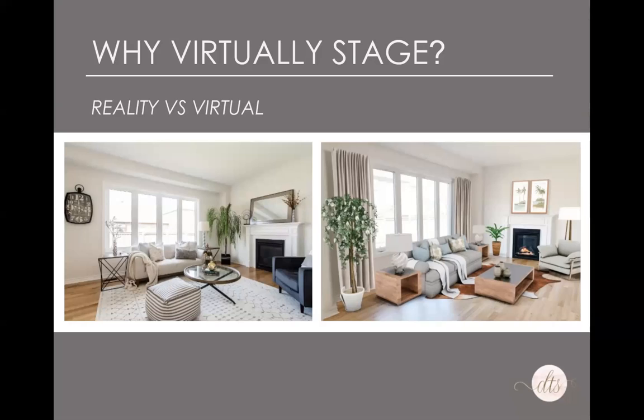depicts the size of the room, the scale of the room, the scale of the furniture that can fit in there. And that's really what we're trying to achieve, to show people that yes, you can fit a couch and a chair and a coffee table and so forth in this room. And here's the layout that we would suggest you do.